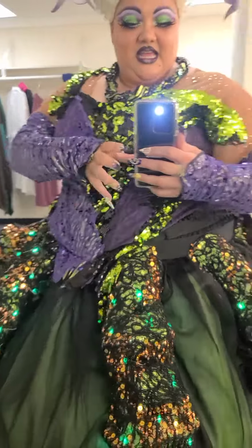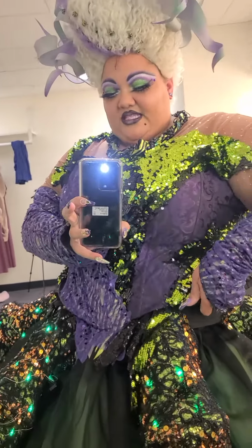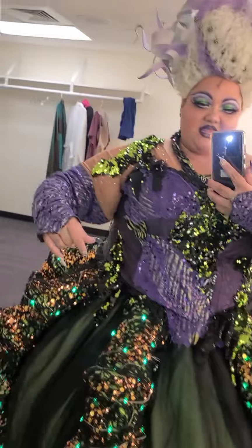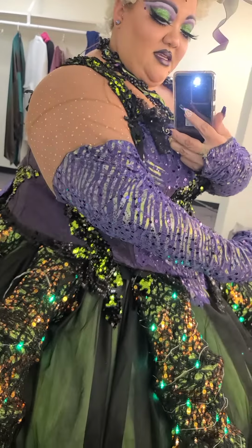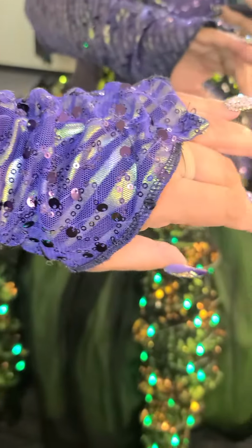And then, here we go. I have all these little bits of flotsam and jetsam. Get it? I have all kinds of little bits all over my corset. And then this is like mesh. So I'll let you see. See? And then my gloves are beautiful. See them up close.